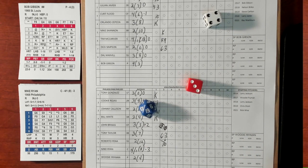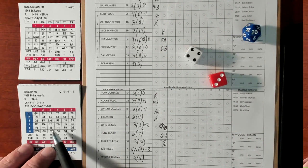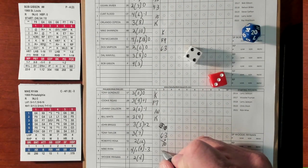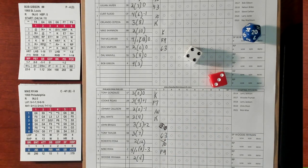3-4. Or a runner on first and second. 3-4. K chance, right-handed pitcher, 13. That's a 19. We move to the hitter's card for Mike Ryan. 3-4, F9. Let's see if we can get Pena, if he advances at all.